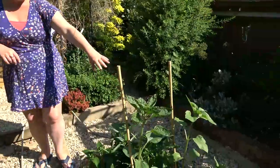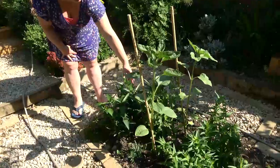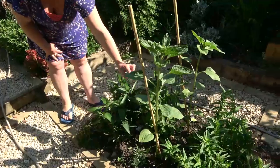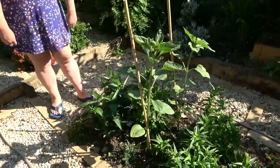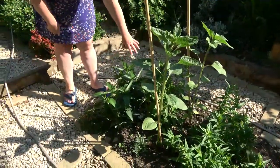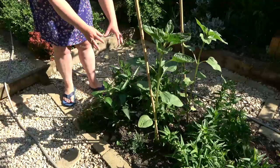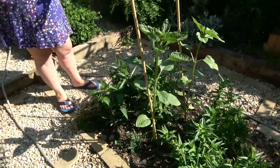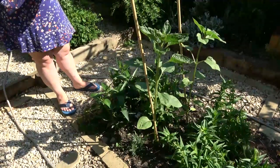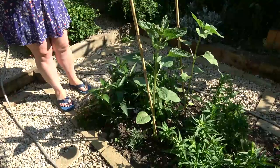Sunflowers are doing well, coming on nicely, as is this, but don't ask me what it is. I know it comes out with little purple flowers on it, again good for the bees. And here are some lilies, some scented lilies that I got, 3 plants which will bush out nicely. I do like lilies. I had lilies in my wedding bouquet, so looking forward to that bushing out here.